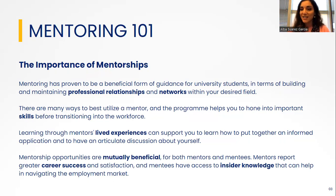Both mentors and mentees will gain something from this. In terms of mentors, it's been reported that they experience greater career success and satisfaction, and mentees obviously have access to really valuable insider knowledge that can help them navigate the employment market.